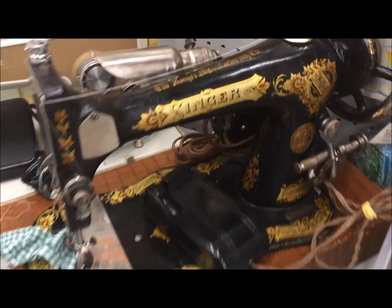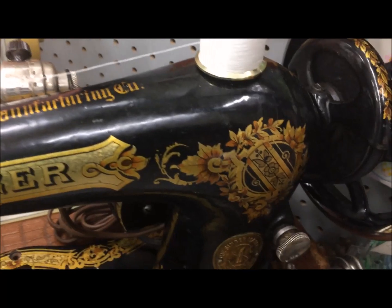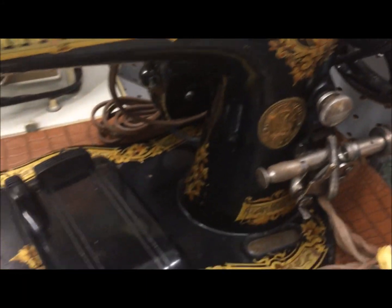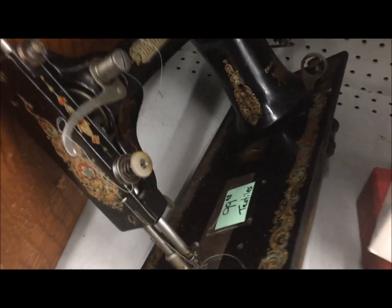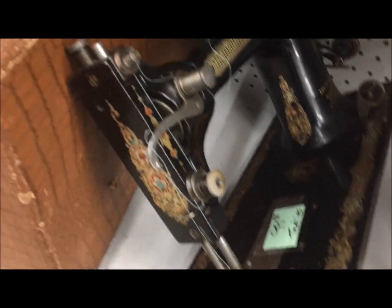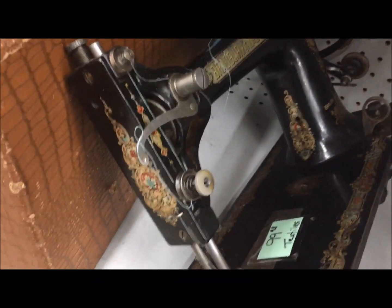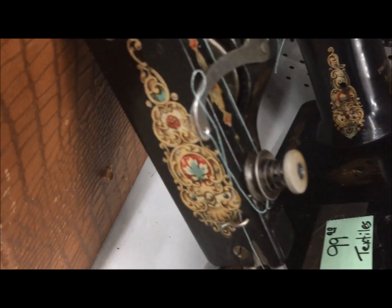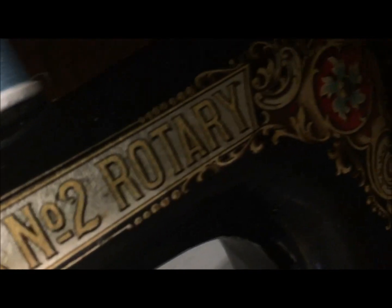The decals just get me every time, and I cannot buy sewing machines just because they have pretty shiny gold decals. And that one, the price was high enough to keep me in check. This one, more pretty decals. And I can't remember, I think if we scroll over, it had a neat name on it too, but not for $99. Oh, Bradbury's number 2 rotary. I have no idea what that means.